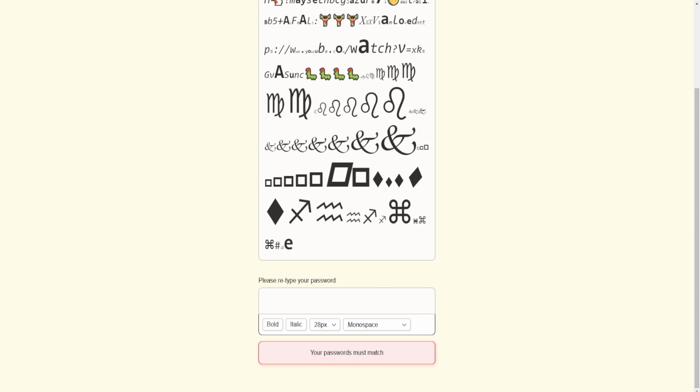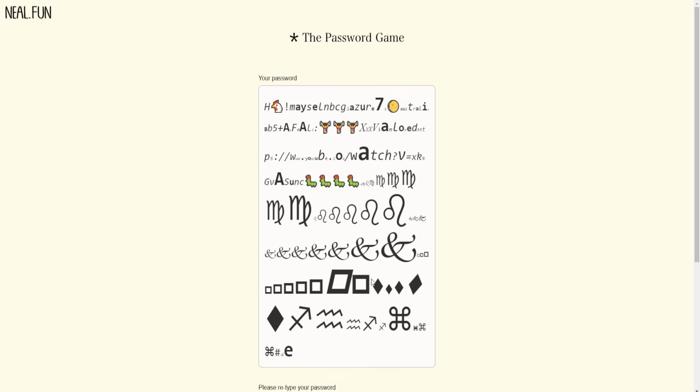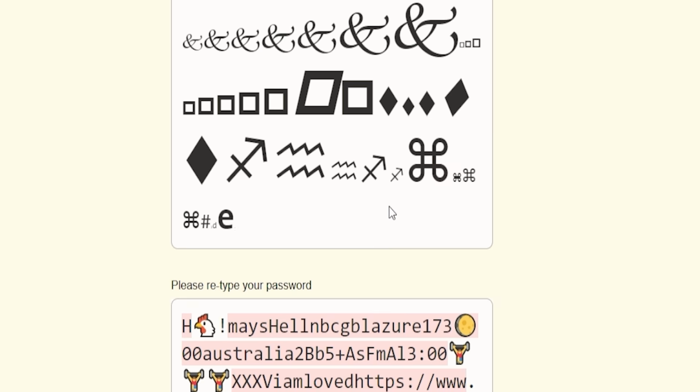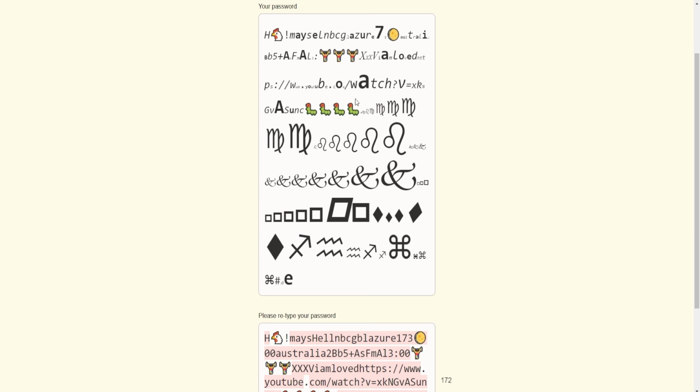How much time do I have? Okay, I think I can do this. Okay, we're gonna paste that in. Your passwords must match. The sizes are different, aren't they? Oh, I've got to retype that whole thing. Didn't realize I had to do it like that. I might have copied it somewhere else had I known I had to repeat this.